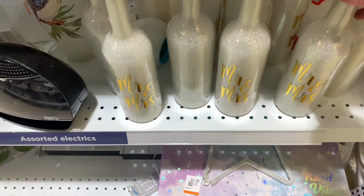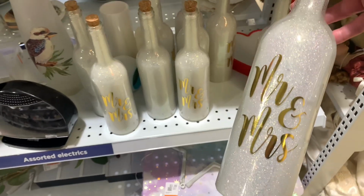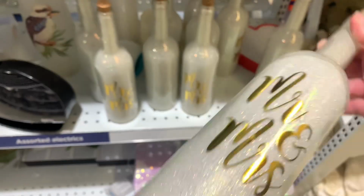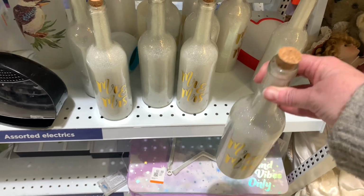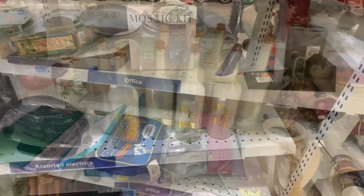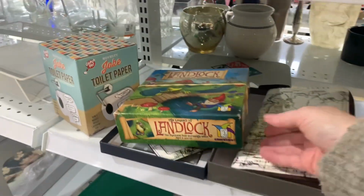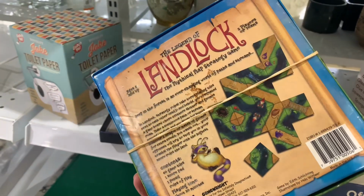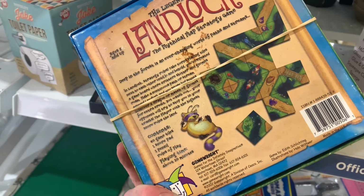I think Savers is so good for having bits and pieces for weddings. There's always things here. So if you were looking for bits and pieces, look at that. And I actually went into Savers a couple of days later to follow up with something, and these were all gone. So clearly someone is very quick to pick them up. If you had like a wedding company and you were getting things, it would be so good.